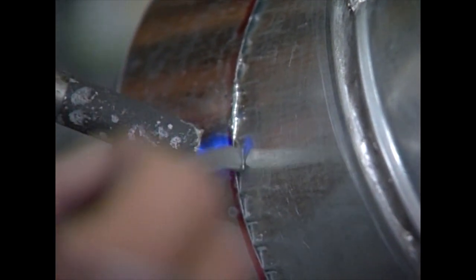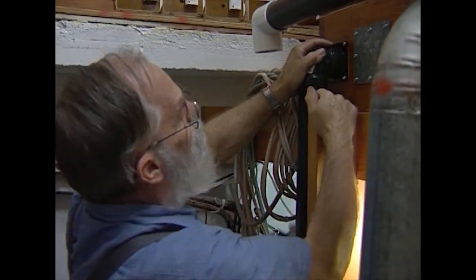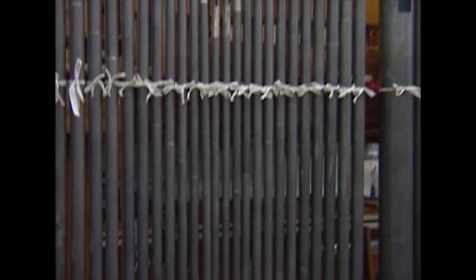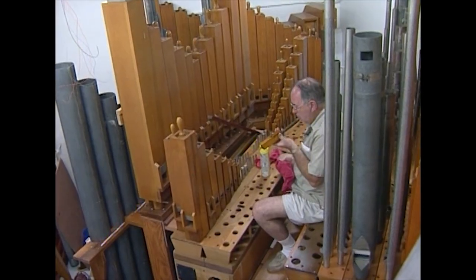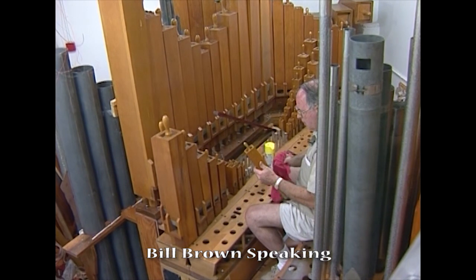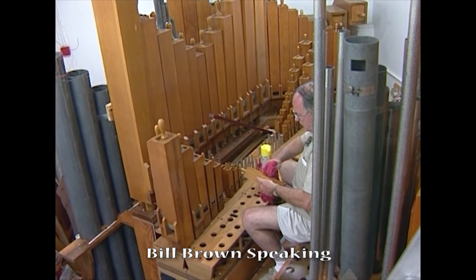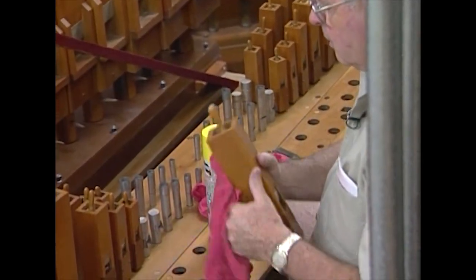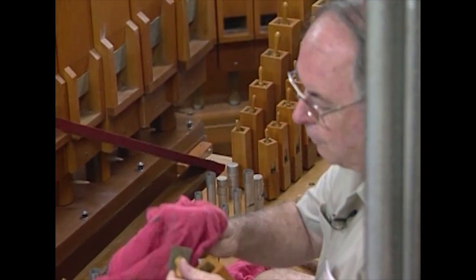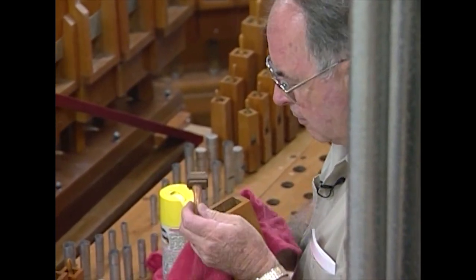Hundreds of hours of many crafts were volunteered by the chapter members and others, all with the love of theater organs. Those pipes that you're cleaning came out of the organ that was in the Tucson Fox Theater, which building is incidentally still standing. And the city down there should do what Phoenix has done, and buy it and restore it, because that's their only movie palace remaining, just like this is our only one.